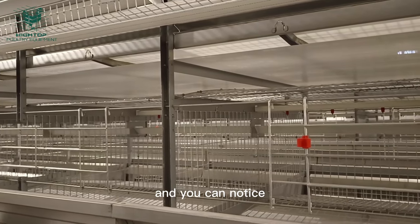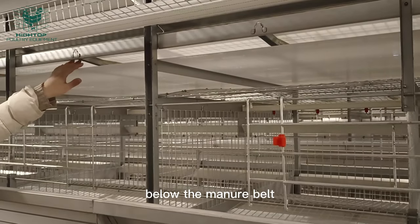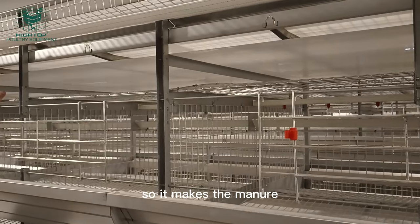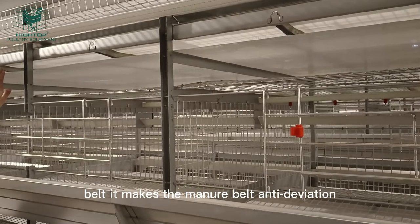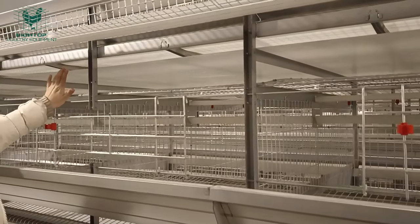And you can notice that there are two rollers below the manure belt. So it makes the egg belt, it makes the manure belt anti-vegetation.